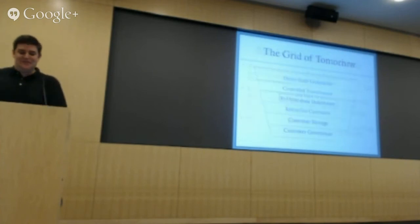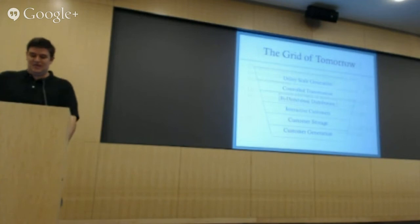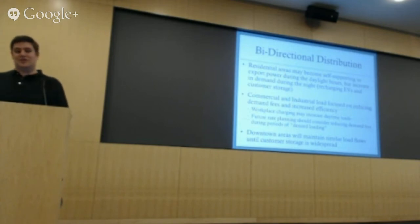So, but now that we've talked about transmission and how we can control it better, let's talk a little bit about the distribution, how this bidirectional distribution will happen. Basically, residential areas will probably become self-supporting or start exporting power during the daylight hours. Assuming normal, right now, time of use and net metering rates, the encouragement is to use power late at night and to export it during the day.